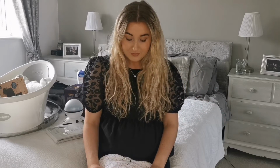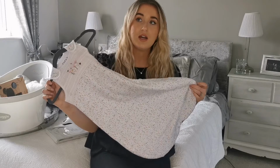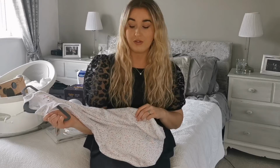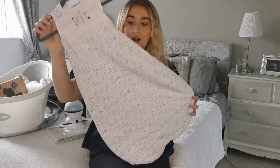Do you buy them all in preparation, or do you just wait, try one and see? I don't know. But I've gone for a sleeping bag because this is 0 to 6 months, and I know that even if we do swaddle her, she won't be swaddled up to 6 months. It would probably only be for the first month or so, and would then move to a sleeping bag.